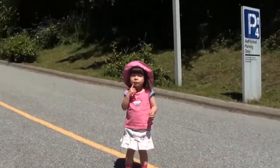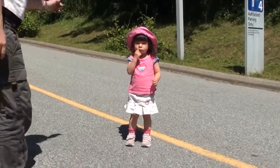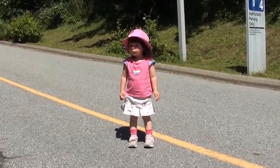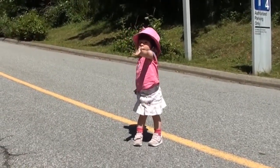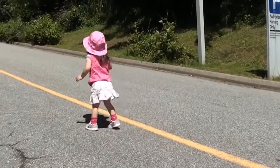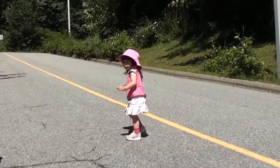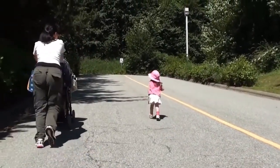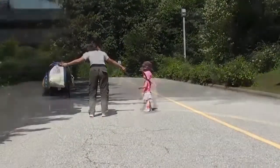This is Avienda, a new potential student for Simon Fraser University in about 18 years? No, in about 16 years. And she has something to say. Okay, maybe she doesn't have anything to say, but she's very cute, and she's at this place for the first time ever with Mommy and Daddy and our four-month-old baby girl, Eve.